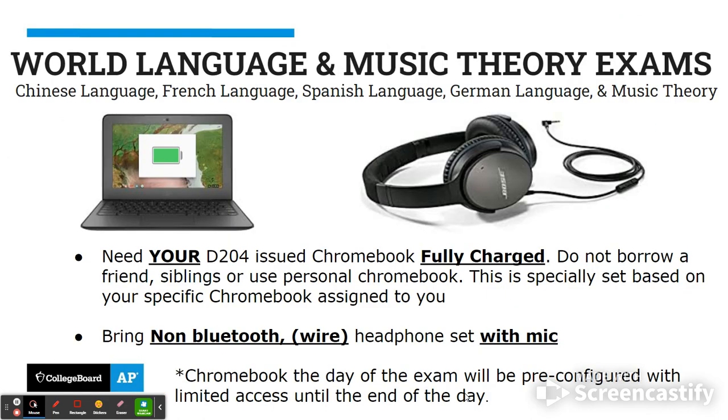If you are taking world language or music theory, there is a speaking component that is using your Chromebook. So please make sure that you have your District 204 issued Chromebook. Make sure that it's fully charged. You cannot borrow or bring a personal one. College Board has required us to have your Chromebook specifically pre-configured, and you will have limited access on testing day to what you can access on your Chromebook. And then you will also need non-Bluetooth, so a wired set of headphones that include a microphone for that speaking component.